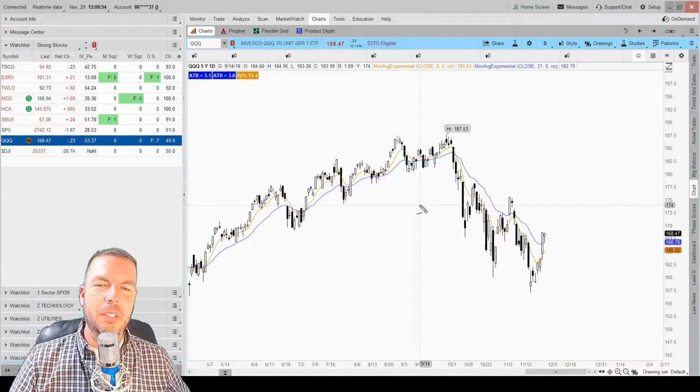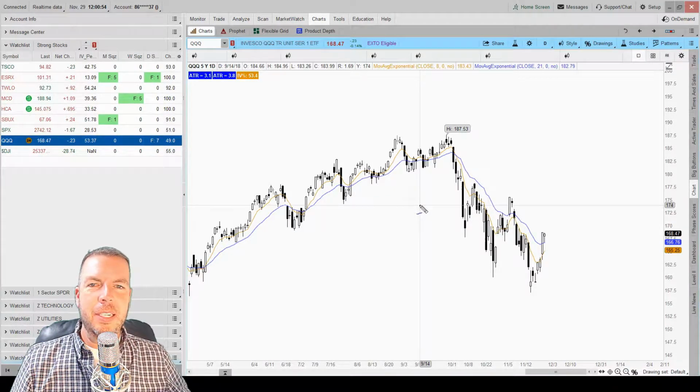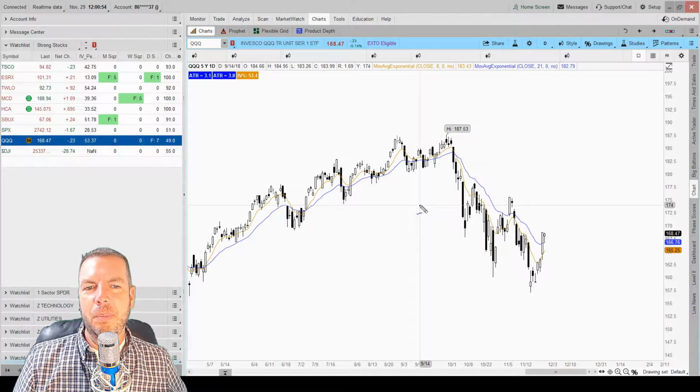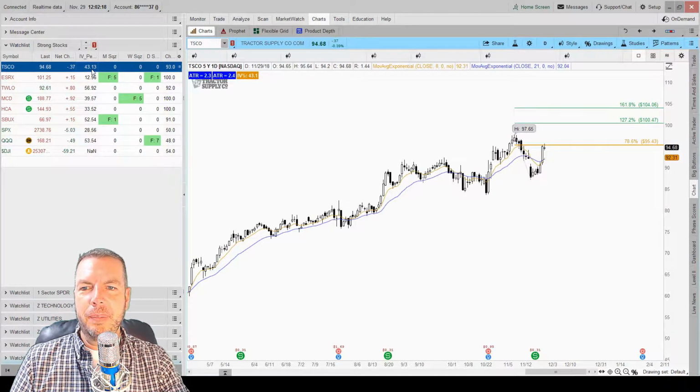So I have about 6 stocks just to take a look at. I'm not recommending that you trade these, but just an example to take a look at some of these stocks to see where some bullish stocks are in a weak market. So let's take a look first at Tractor Supply Company.